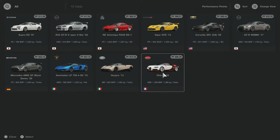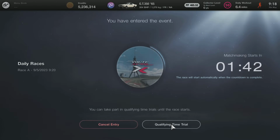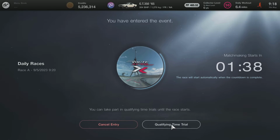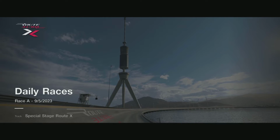Now, surprisingly enough, if you go into the qualifying times, you'll actually see out of the whole bunch of these cars, it's the Mercedes AMG GT Black Series that is actually kind of the standout, as well as the Corvette ZR1 C6, which seems to perform very well alongside the likes of the GTR. Surprisingly enough, the Chiron isn't really anywhere, to be honest. I've never seen it perform too well in all the runs I've actually done so far. So let's boot the event up and head in.